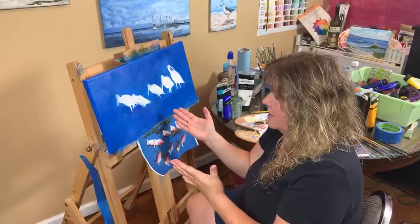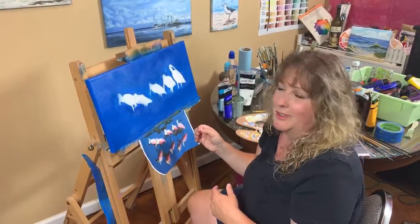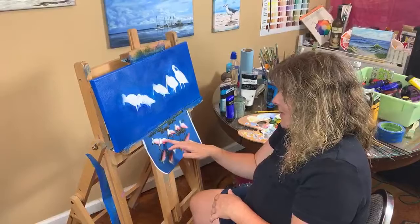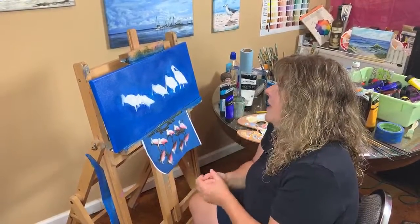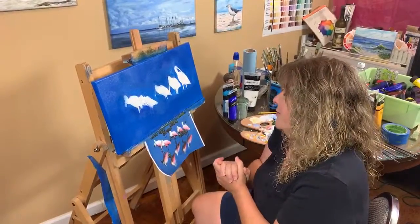So I saw this. I thought they were flamingos, but they're not. They're, what are they, spoonbills? Spoonbills, but they're so pretty with their pink. So I said, oh, that'd be so great to paint. So he said, yeah, go for it. So here I am. I'm giving it a whirl.